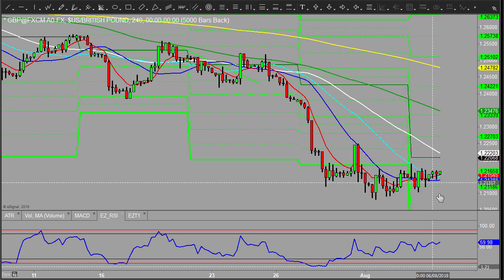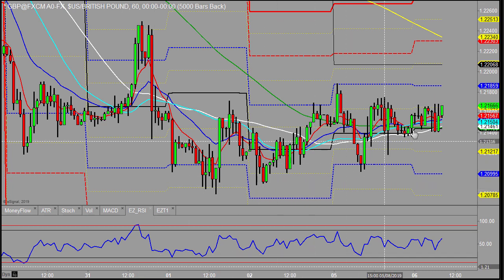Now we could just end up in a ranging chop, and that's quite likely, without any decisions being made until at least September. So I think this month it's just a load of rhetoric between the UK and Europe. At the moment though, this is pitching up.